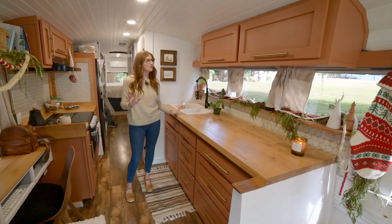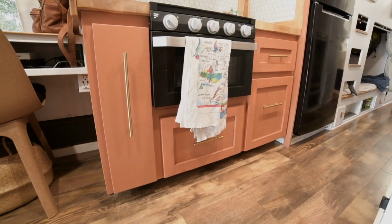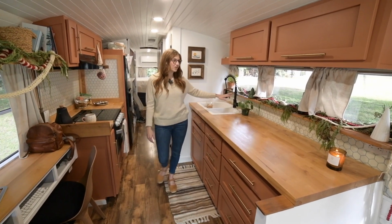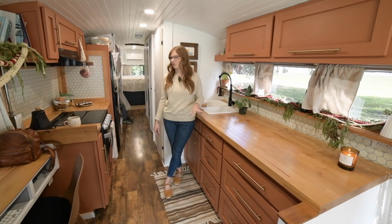I love the cabinet colors. We weren't really sure when we painted them originally if we were going to keep them this color, because we just kind of did it on a whim, off of a palette that I loved. I love this little ledge. It's Christmas stuff now, but it ends up being useful for just about everything that we do when we cook.